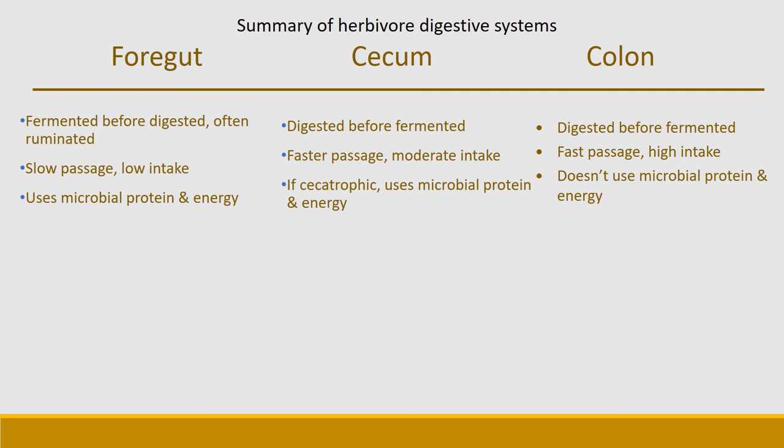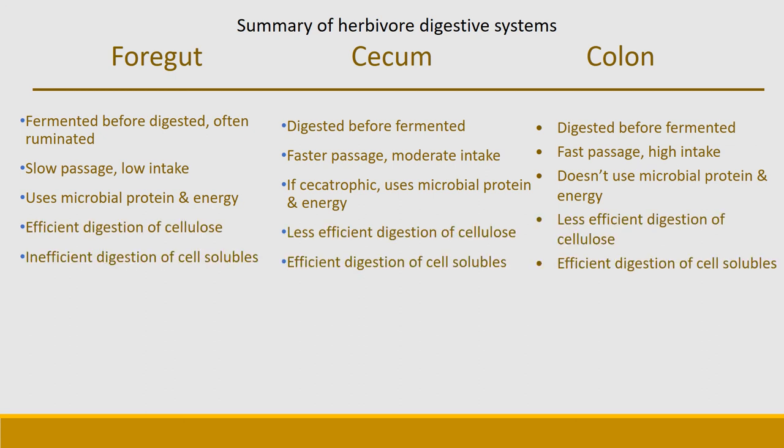So both the foregut fermenter and the cecal fermenter, if they're cecotrophic, get to use the microbial bodies for food as well, whereas the colon fermenter doesn't. The foregut fermenter is very efficient at digesting the cellulose, but less efficient at digesting those cell solubles. Okay. And the other two are the opposite, just because the fermentation comes first or the enzymatic digestion comes first. Does that make sense? Yeah, it does make sense. Okay. You just kind of got to think about the quality of food they're trying to get in there.